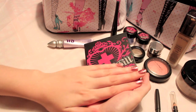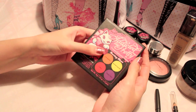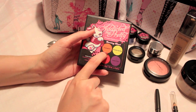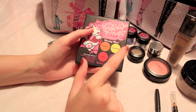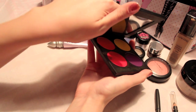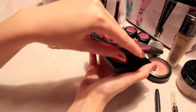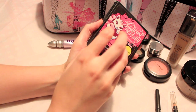This is an eyeshadow palette by Sugarpill. I have a lot of their products because I like them so much. It has Flame Point, Butter Cupcake, Love Plus, and Poison Plum. As you can see them inside there. Very, very vibrant. Very beautiful. I love the packaging.